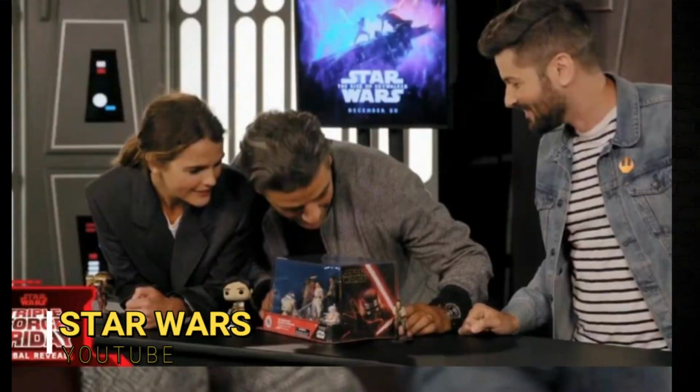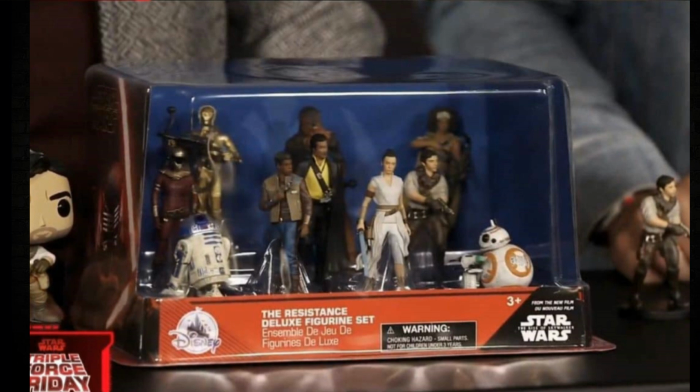Moving on to the Resistance Deluxe figurine set. Now this was shown in the global reveal. I handed it to Oscar Isaac. Check this out. This has all the figurines in it, they're not articulated, but it does have 11 characters, and they are 3.75 inch, or close enough to it.